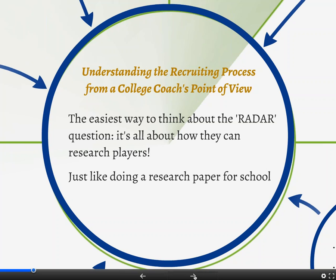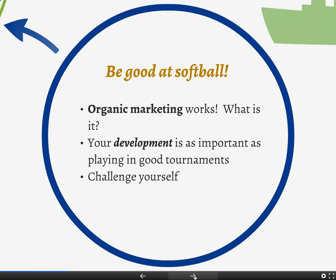In order to get on that radar, the number one thing you can do is be good at softball. It's the utmost important part for us in terms of our program. You have to be talented. We talk to a lot of kids about organic marketing. It's almost like when you're on social media and one of your friends says, hey, I tried this product and I liked it, or I tried this service and I liked it. It's kind of like that.